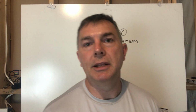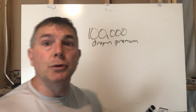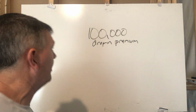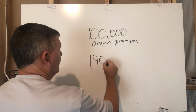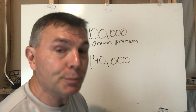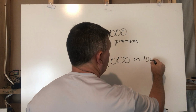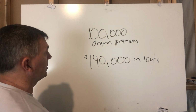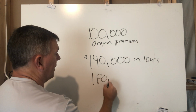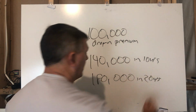What will it be in 10 years? And if I'm getting 4% a year, and I'll even just do simple interest, I'm not even doing compounding, it should be $140,000. That's just at 4% because he's saying 4.426% on average in 10 years, right? And in 20 years, it should be $180,000. Again, we're not even compounding. We're just doing simple interest, right?